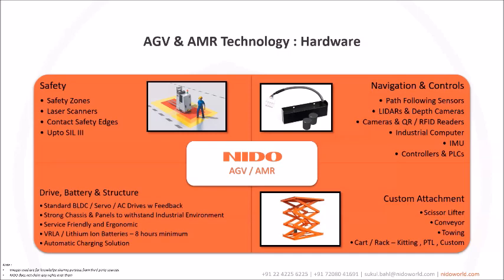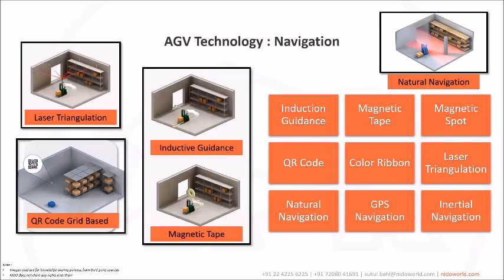The attachments, as I touched upon earlier, can be of various kinds. It can be a scissor lifter, a conveyor, a towing. We can even integrate a cart or a rack with PTL or picking by light possible. Voice operations are also something which are being looked at. So all of this is fine.